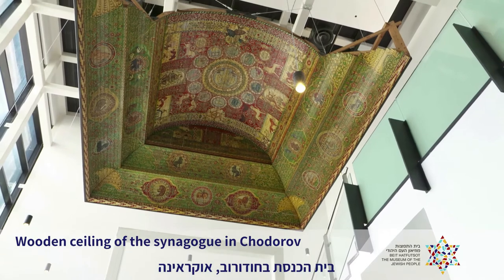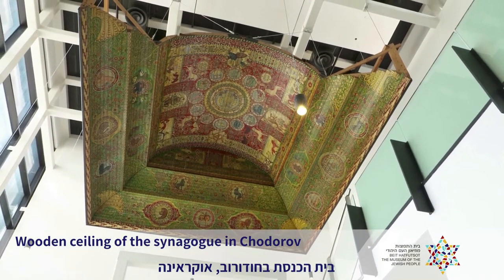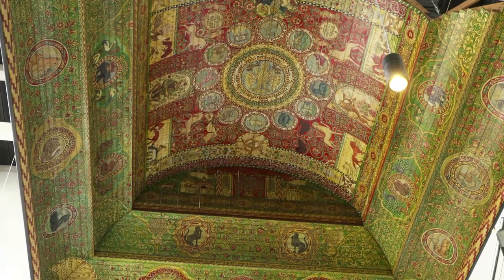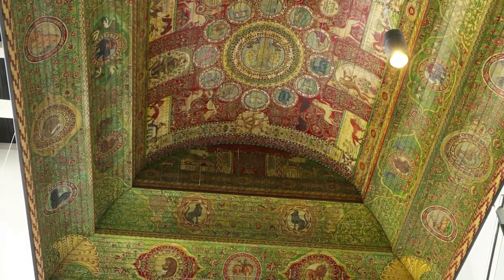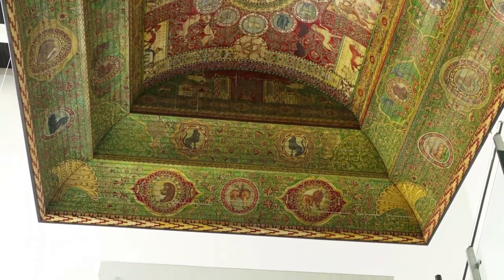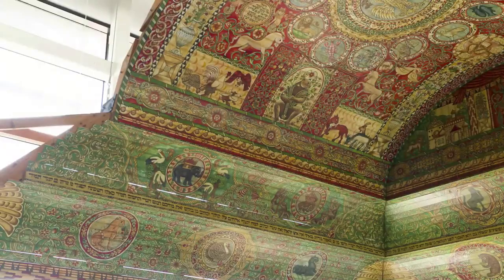This beautiful reconstructed ceiling is of the Chodorov Synagogue in the Ukraine. At the center, we see a two-headed eagle, which symbolizes both the Austro-Hungarian Empire and also the Jewish God. Around it, we see the zodiac.